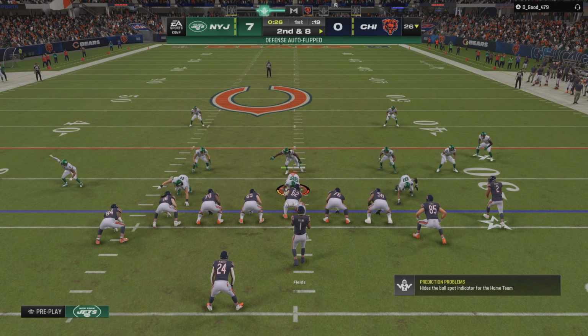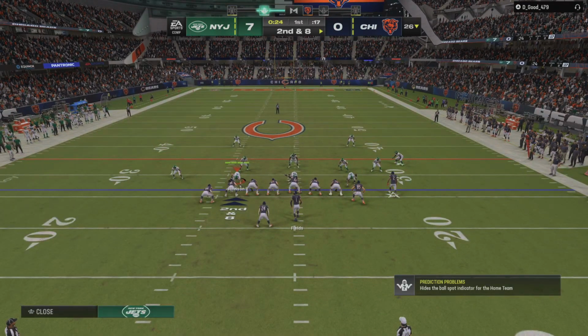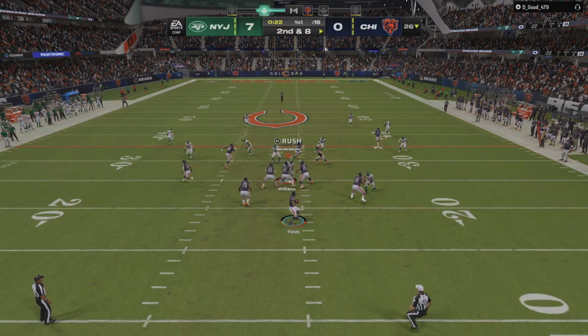So from the 26-yard line, here's the 2nd and 8. Now Fields.